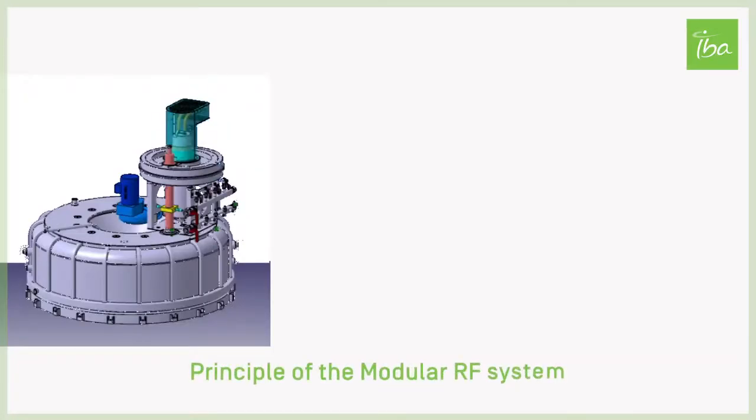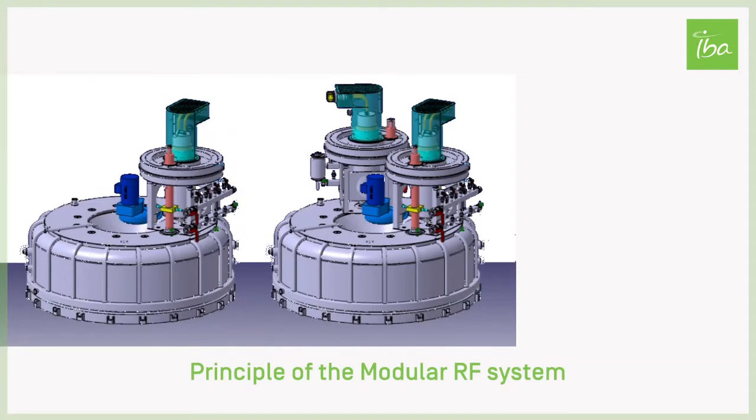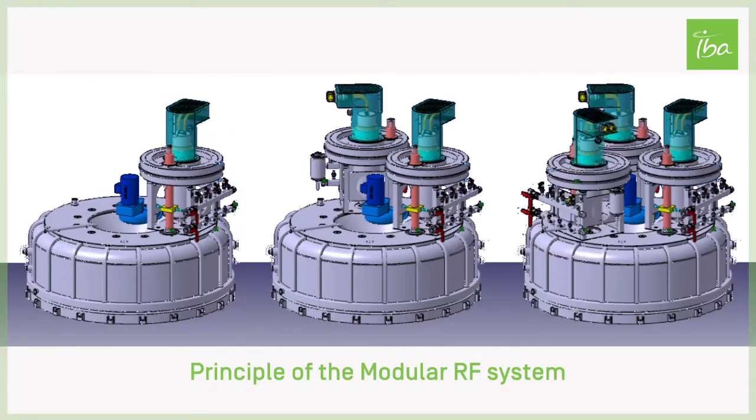And if you don't need that level of power, you can easily switch off one or two RF chains. Then you can save the lifetime of your tetrode. And also in case of failure, it would be interesting to have. So that's full redundancy, actually. It's a full redundancy of the RF systems.